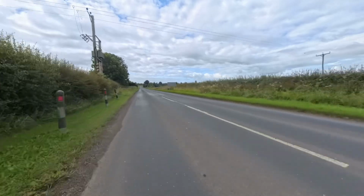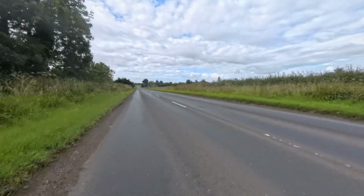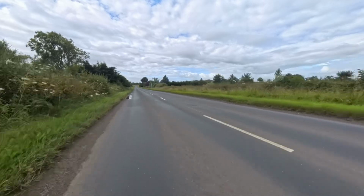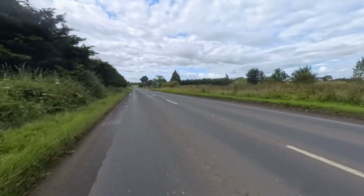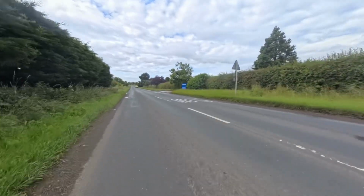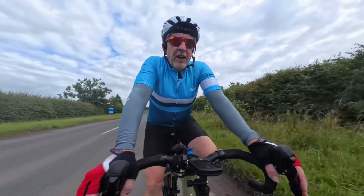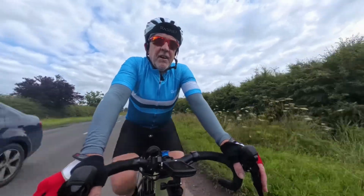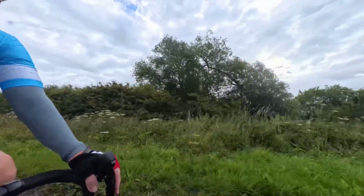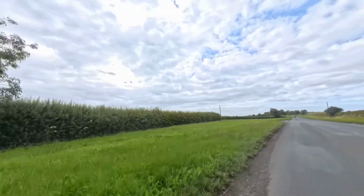I'm coming up now to the first of 2 or 3 categorised climbs today. So I might just put the assistance on just to make it nice and easy. The distance today is about 40 miles, so I could easily do the whole ride on the assistance. But like I said, I'm trying to build up my fitness, and I'm using it now just as a backup, or when I'm feeling lazy like I am now.